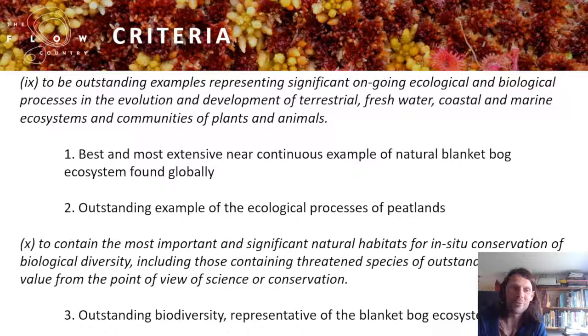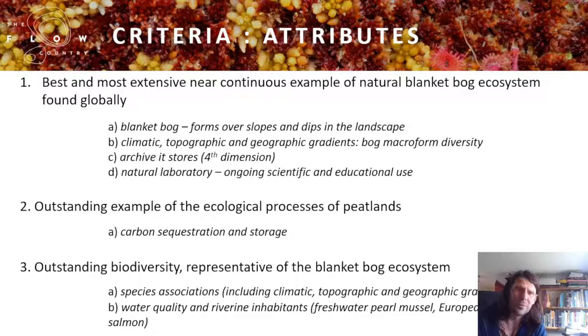So we can split them down a bit further. That first element of it being a blanket bog, well, okay, what's a blanket bog? This is what it is, and it's the best that we can see globally. It forms over slopes and dips in the landscapes. We've also got great diversity throughout that area because of the gradients we see, the climatic, topographic and geographic gradients. And so that leads to a lot of bog macro form diversity.